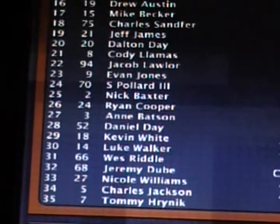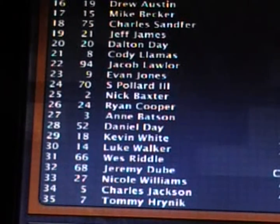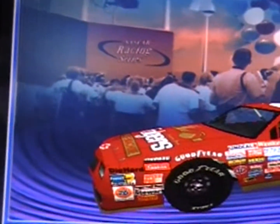There's the rest of your order here. 7 cars out of the race, all but one because of crashes. Daniel Day out of the race because of a crash. Kevin White, Luke Walker, Nicole Williams, Charles Jackson, and Tommy Hernick all because of crashes. Jeremy Doobie, a camshaft problem, knocked them out of the race. But for Ryan Cooper, he didn't need that crash because with Johnny Gardner finishing in the top 15, that's gonna hurt. No.